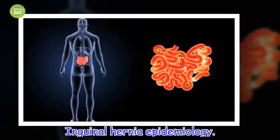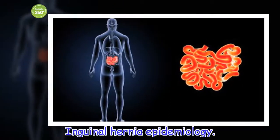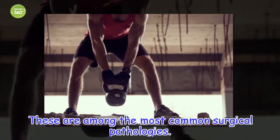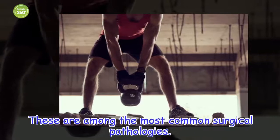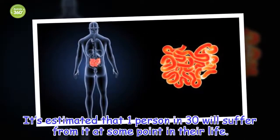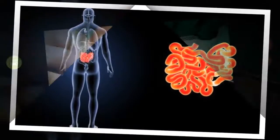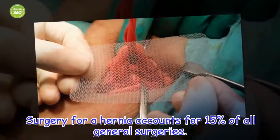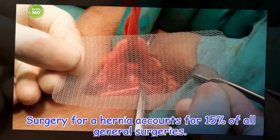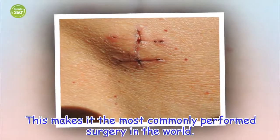Inguinal hernia epidemiology. These are among the most common surgical pathologies. It's estimated that 1 person in 30 will suffer from it at some point in their life. Surgery for a hernia accounts for 15% of all general surgeries. This makes it the most commonly performed surgery in the world.